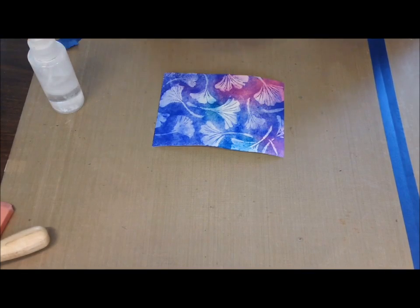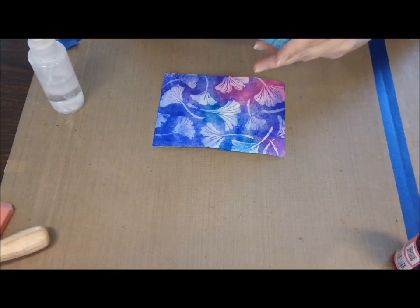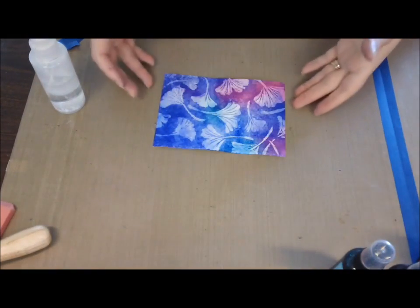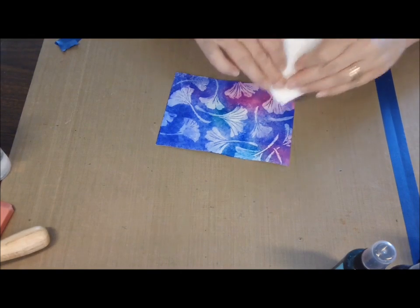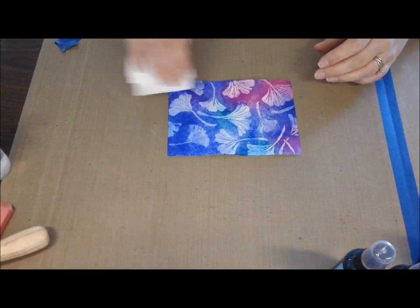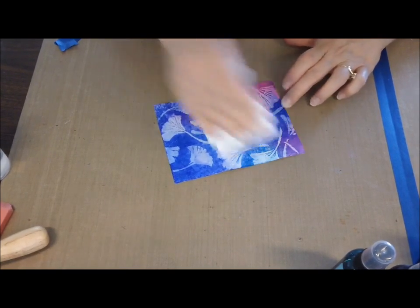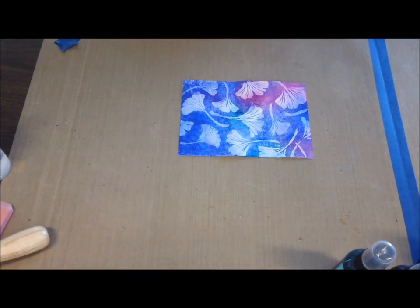So what I used, I added a Vibrant Turquoise, Bubblegum Pink, and After Midnight. And I love how vibrant that is. And I'm just trying to get some of the color up, I don't want all of it up because I don't want totally white. But yeah, I like that. I think that's pretty. I'm going to dry it.